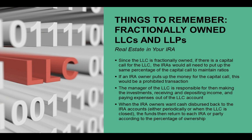They want to make sure that if any of them reaches an age where they want to take a distribution, funds are sent proportionally back to the IRA accounts for each Larry, Mary, and Gary, but they don't have to take distributions if they don't need it. Just the person that wants it can then take it from Advanta IRA and take a personal distribution. But essentially they can't write themselves checks from the LLC bank account to themselves personally. That's a disqualified distribution.